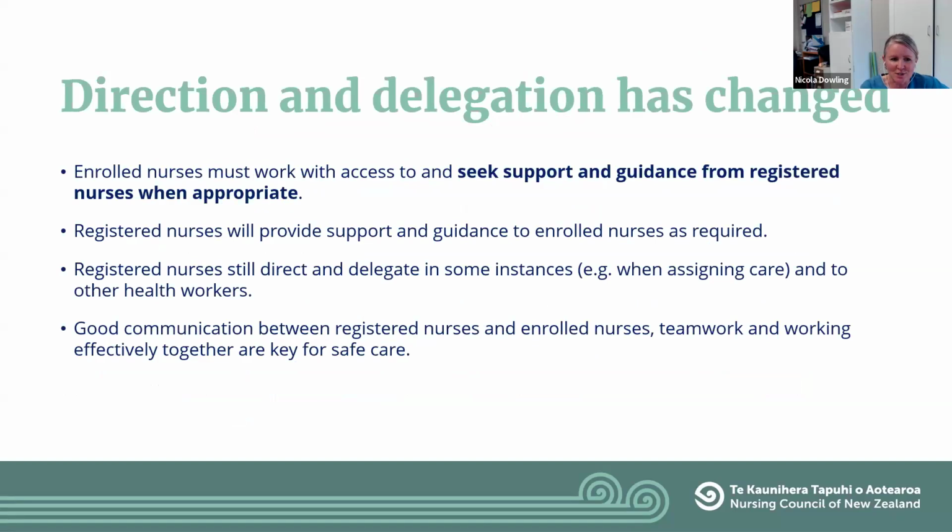So direction and delegation is already mentioned. It has definitely changed. Direction and delegation's gone. It's the support and guidance that registered nurses are now providing to enrolled nurses. And throughout, when Council talks about direction and delegation and the changes in scope, it's very much emphasised it is about teamwork, working together, and how that looks, and that ability to communicate professionally as well.